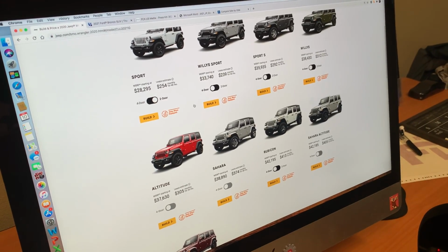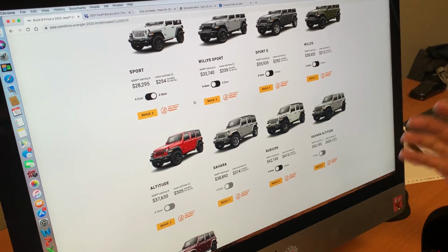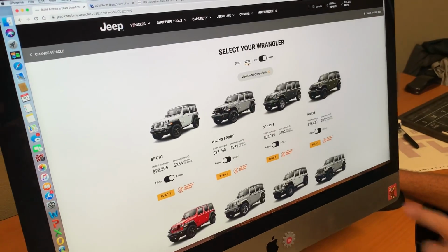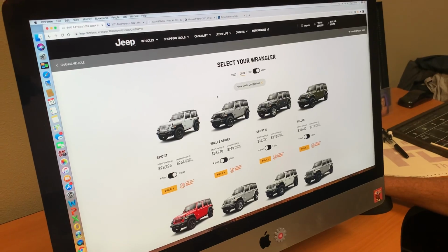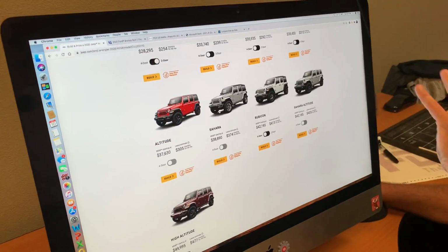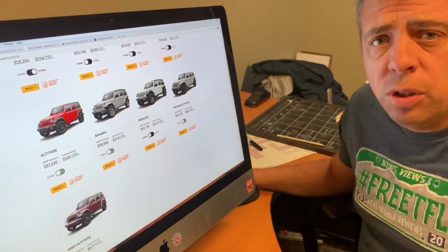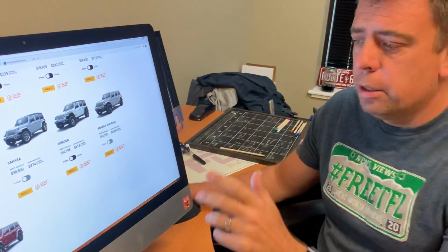If you guys want options, Jeep has you covered. Right here, I have their online configurator for the 2021 Jeep Wrangler. In this video, I'm going to show you an overview of what's available because it's kind of mind-boggling, and also tell you what's new for 2021 because a few very important options are now entering the Wrangler lineup, and also they have more engine options than ever before.